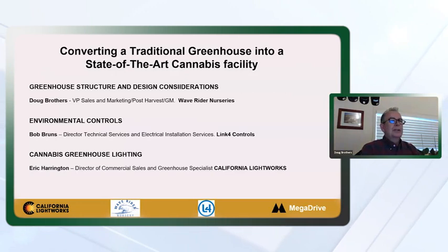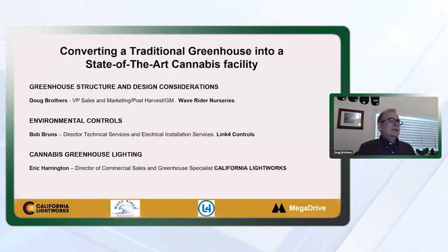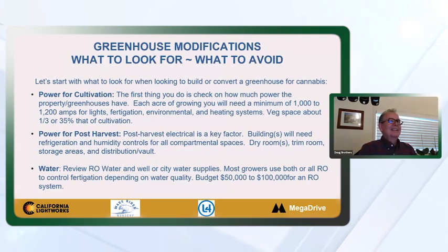Converting a traditional greenhouse into a state-of-the-art cannabis facility. Greenhouse modifications, what to look for, what to avoid. Let's start with what to look for when looking to build or convert a greenhouse to cannabis.